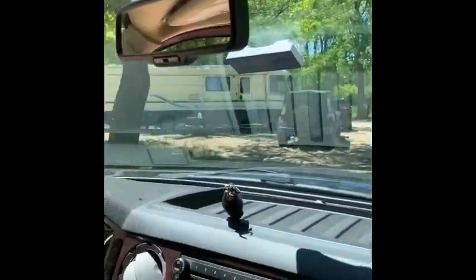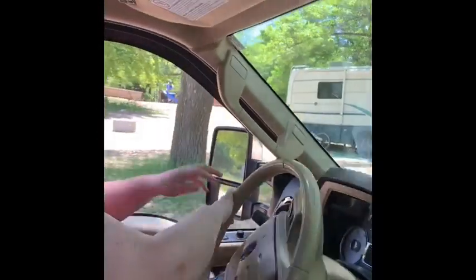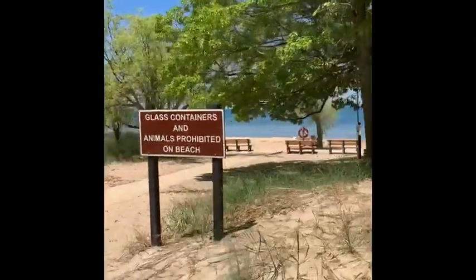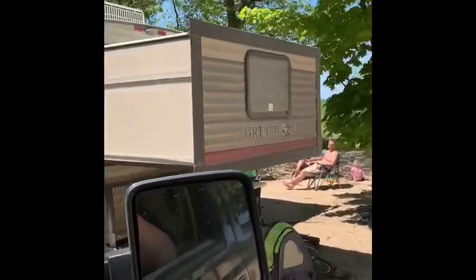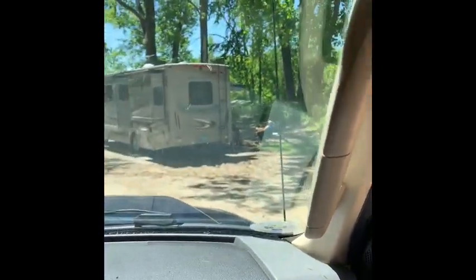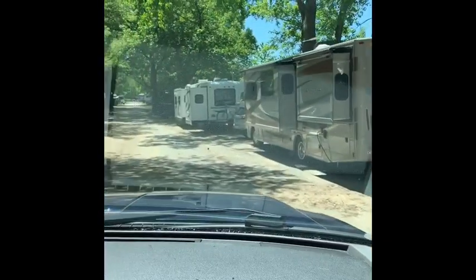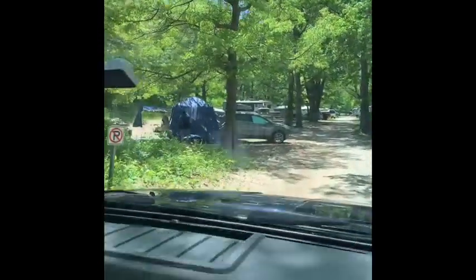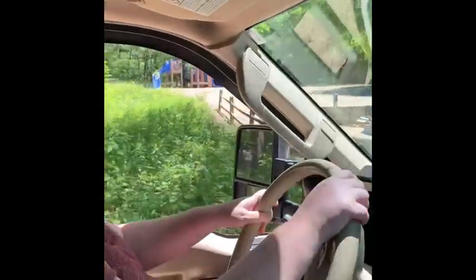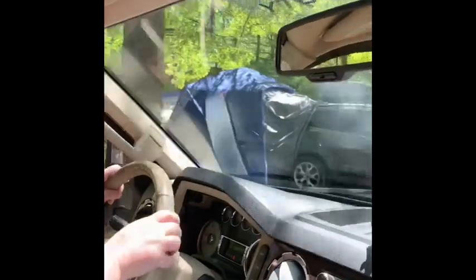And then you have a playground off to the left here. Here is the beach that's down here. Again, relatively small this year because of the high water levels. The sites are super sandy down here, so lots of sand. And you come back around towards the front part. Again, you have another bathhouse up here by the playground. It is an older style bathhouse.